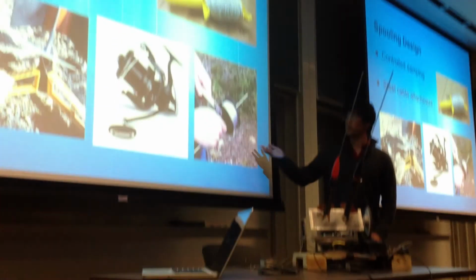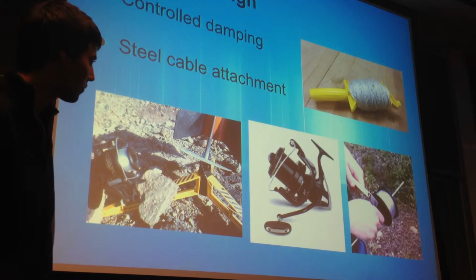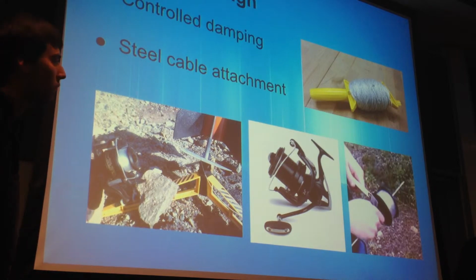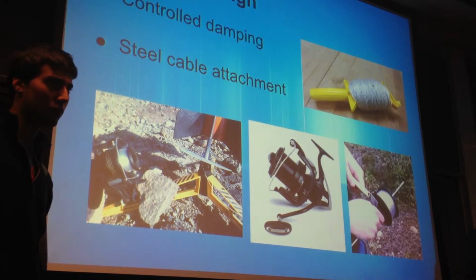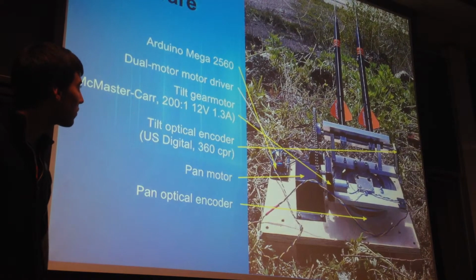So basically, here's a picture of that. What we had to do was, as the rocket launched, control the damping, rather control the speed at which the tether was fed out of the spool, so tangling didn't occur and so it just stayed in a straight line.